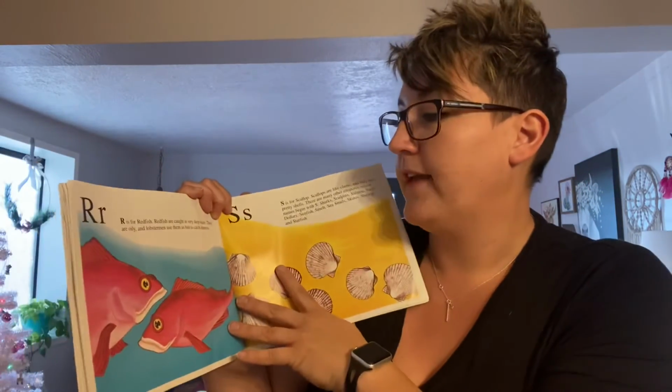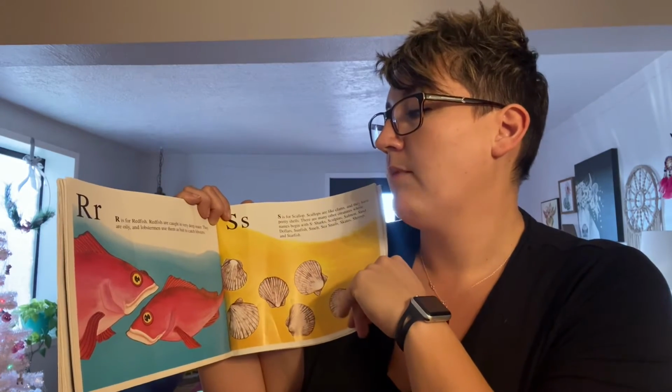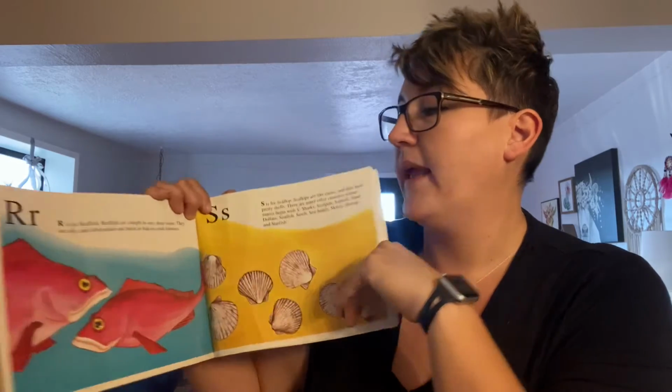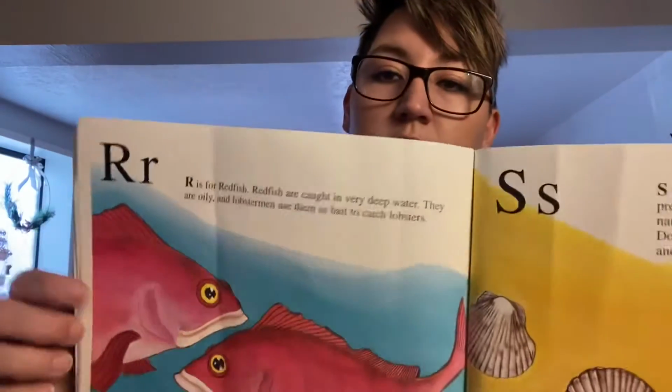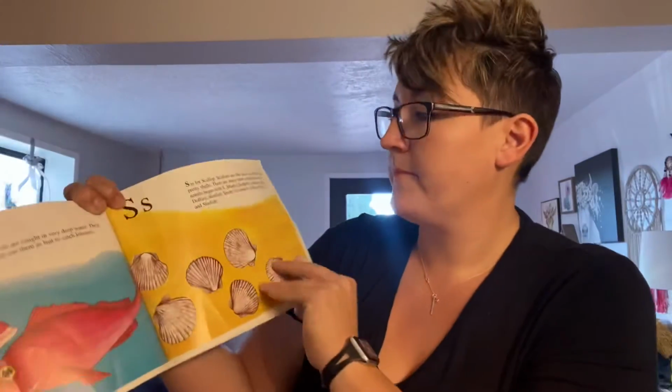R is for redfish. Redfish are caught in very deep water. They are oily and lobstermen use them as bait to catch the lobsters. They use these to catch all the lobster in the ocean.